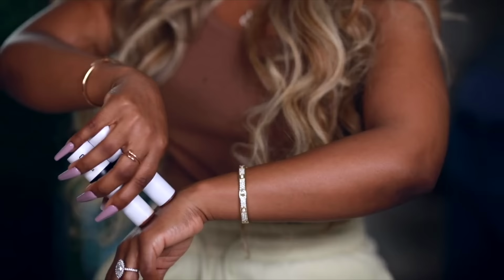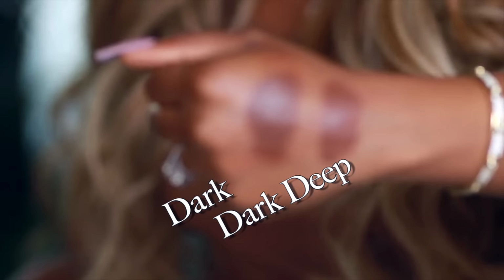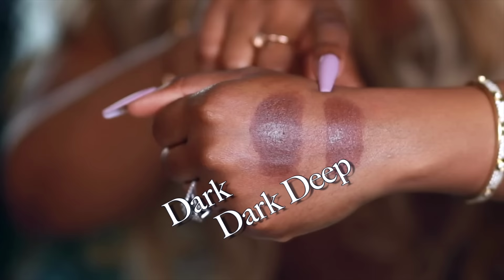These are pretty dark. Yes. So this is the dark and the dark deep. And then eventually we are going to also expand into other ranges. That's good. The Soft Sculpt collection, and these are the Soft Sculpt Shaping Sticks. Soft Sculpt sounds like a plastic surgery technique or something. Oh, I see.